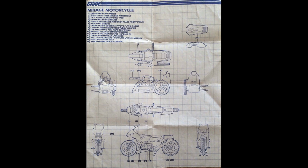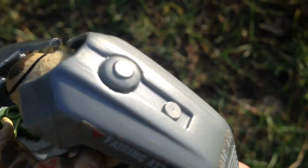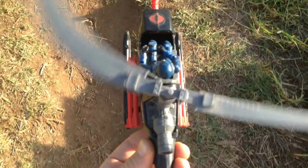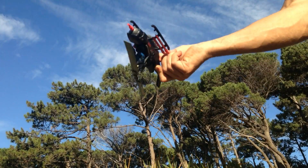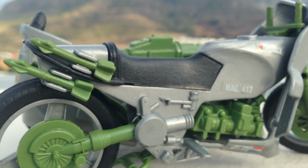The blueprints say nothing about these puppies. The bike has a pair of rocket-propelled grenades, useful for killing pursuing vehicles. But who are we kidding? On the open road, is there really a ground vehicle that can match the Mirage's speed? It's a frickin' super bike. Needless to say, anything that can catch her is too dangerous to leave alive, and these are perfect for the task.